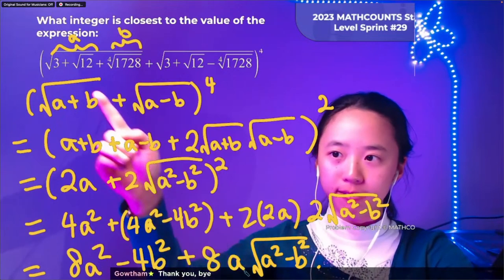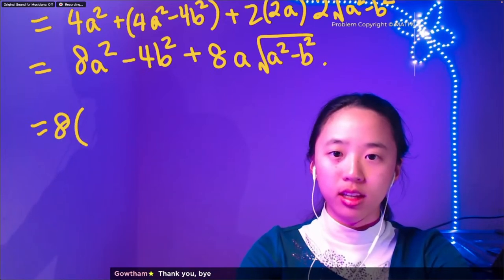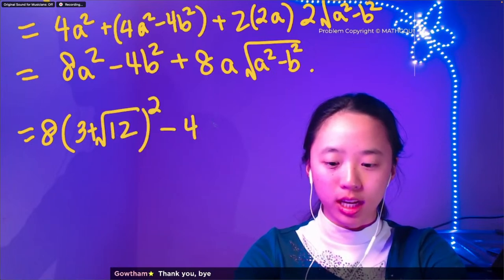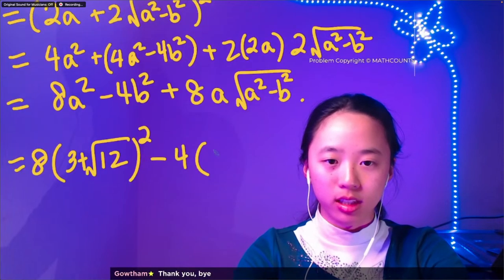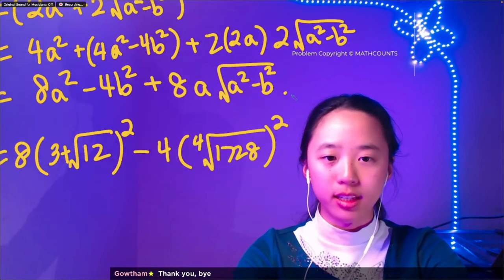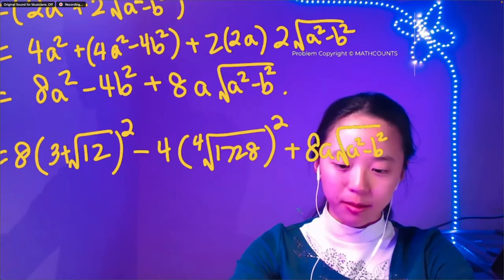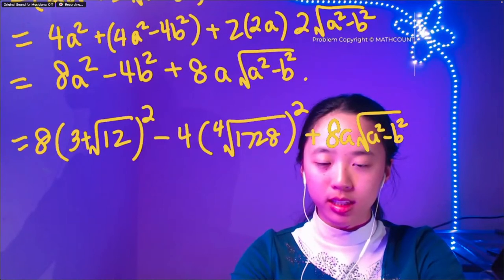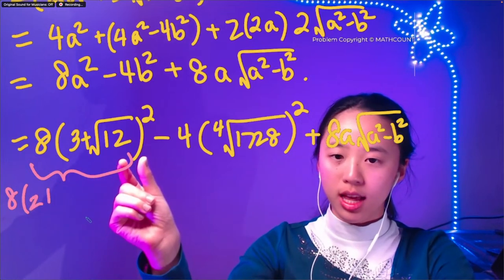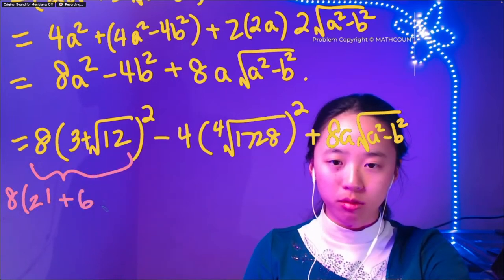Now that we have that, we can plug in a and b into this expression. So this is equal to 8 times 3 plus root 12 squared minus 4 times the fourth root of 1728 squared. And then I'll just write plus 8a square root of a squared minus b squared, because I don't want to write that out. Okay, so this thing is equal to 8 times 9 plus 12 is 21. And then plus 2ab is 2 times 3 times root 12 is plus 6 root 12.